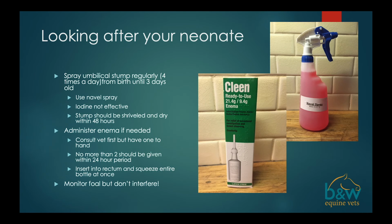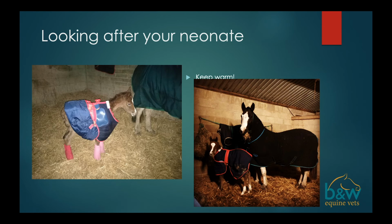Don't interfere too much with the foal. The mare needs to look after the foal, and the foal needs to start looking after itself. By interfering too much, you can disrupt that delicate balance in their relationship. So try not to interfere with the mare and foal too much, as delighted as you are to have it, especially initially. The other thing is to keep your foal warm.